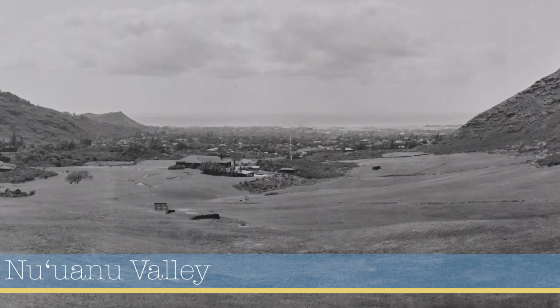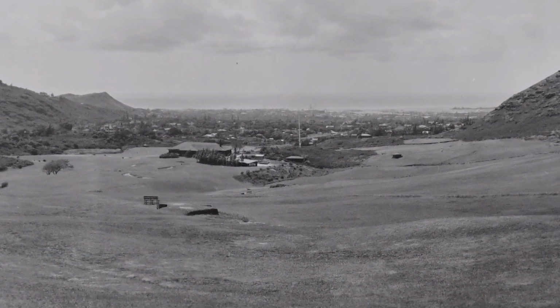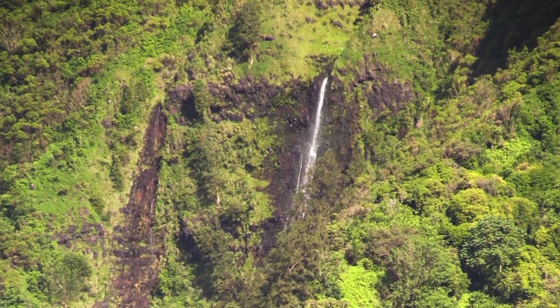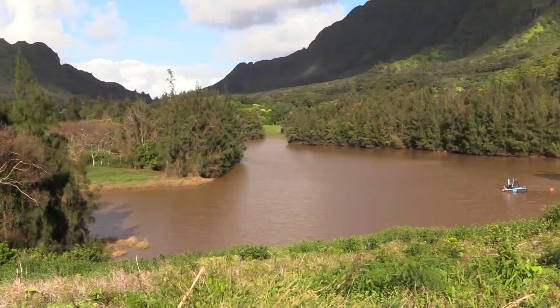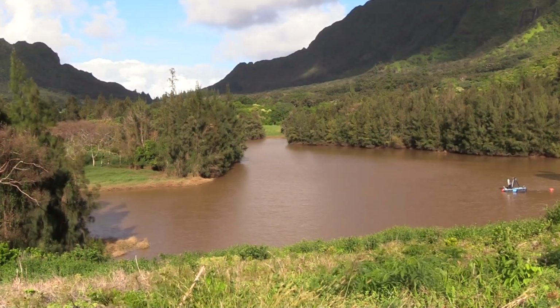Nuʻuanu is located just south of downtown Honolulu and is a very well-known place on the island of Oahu. Nuʻuanu Valley has many streams and famous bodies of water. There was so much water flowing in the valley that the ancient Hawaiians grew enough kalo to feed the entire island. Now we have dams and reservoirs that keep the water from overflowing into the valley.